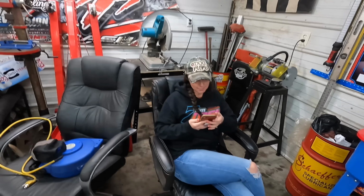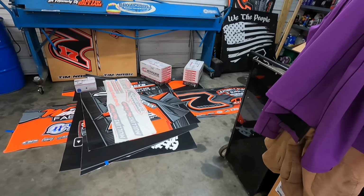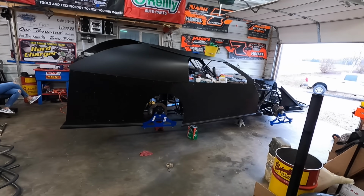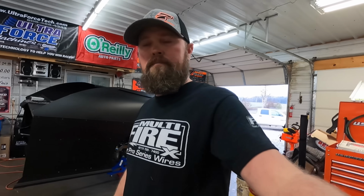I supervise. Okay. All right, so we have our graphics laying right over here. We got them all flattened out, and they've set for a few days. We like to make sure that they get good and flat when we lay them up there. And Craig Karcher is the guy that does our graphics. You can see him up on the wall there. KBC Graphix does a great job. So hang along with us and watch us put the wrap on.